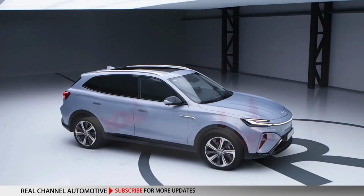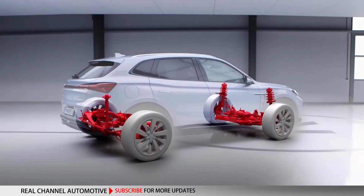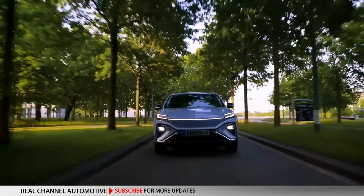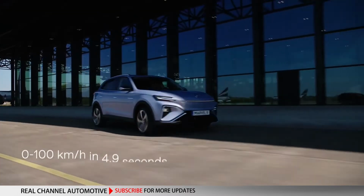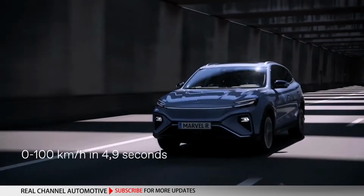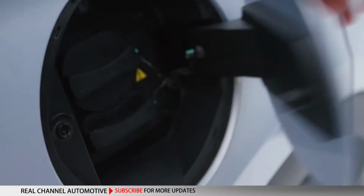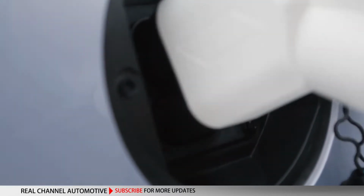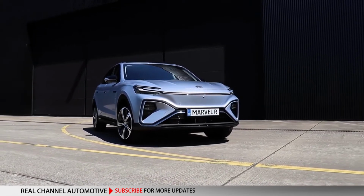Marvel-R is fun to drive due to a chassis with aluminium subframe calibrated by German engineers. Marvel-R is fast too, with 200 km per hour maximum speed and a swift acceleration of 0 to 100 km in just 4.9 seconds. Typical for MG is that all modern safety and advanced charging systems are available from the lower entry model, the comfort trim.